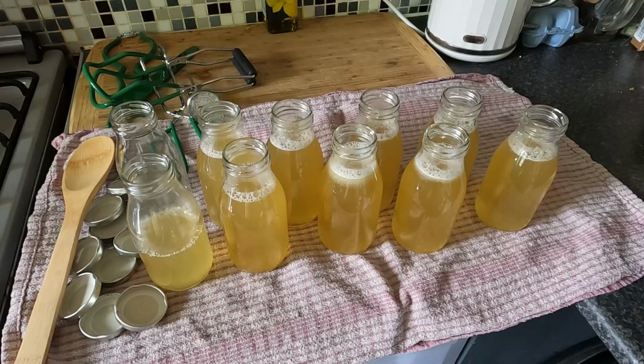Now that gave me 8.5, so it probably was just under 2 litres, but it's close enough. And this bottle I'll actually keep in the fridge. I won't process that bottle. The rest are now ready for their caps.